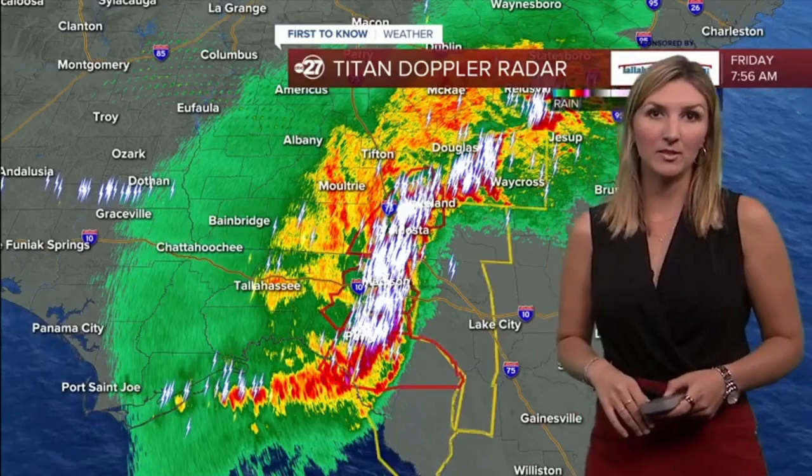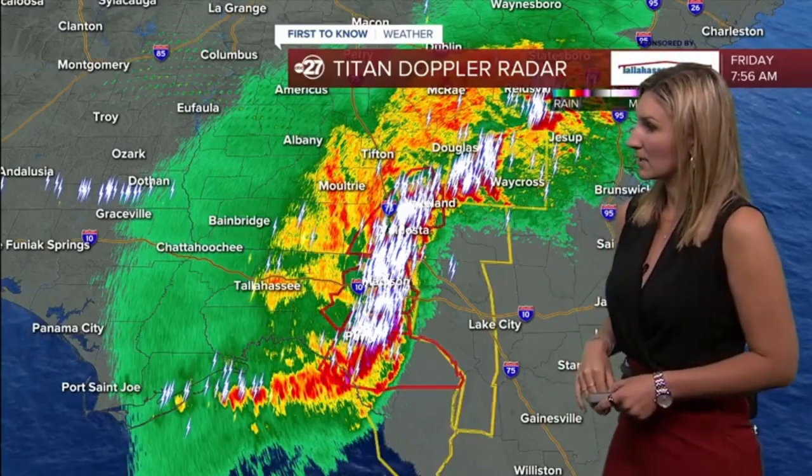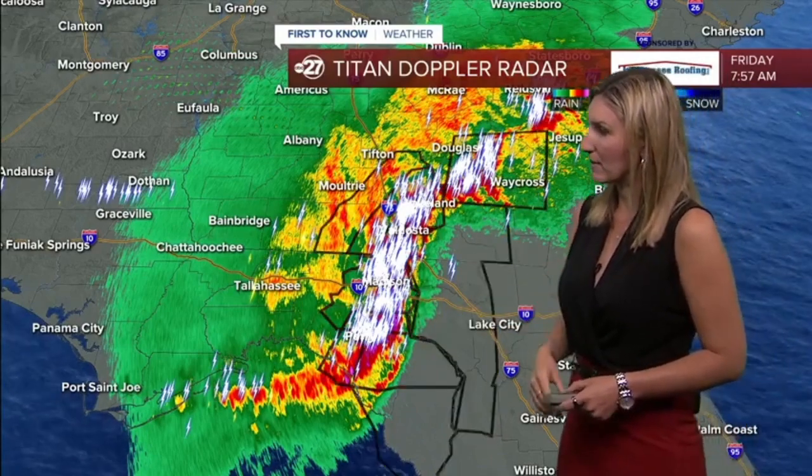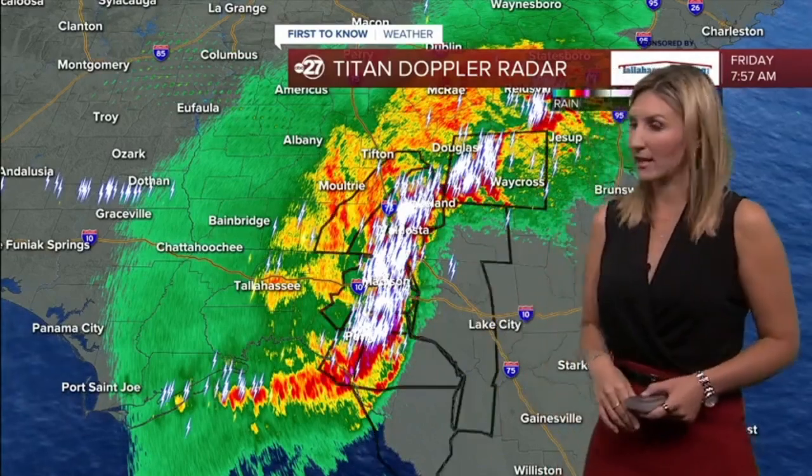So Tallahassee, you're out of that severe line, so we can send our reporters out and get a look at some of this live damage that's going to be showing up all across this map today. So here's where that line of storms is until we get Maya up on air. Thank you, Riley, and thank you, Maya.